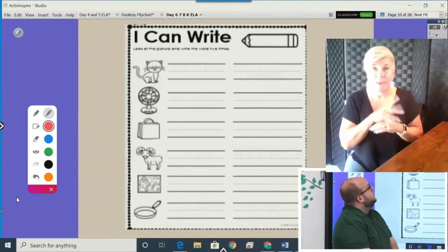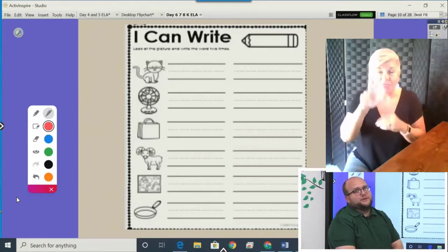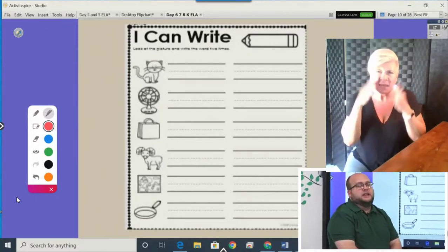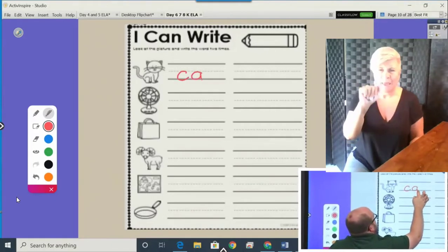All right, the first one, it's a cat. It's a 3-letter word. I think most of these are going to be 3-letter words. What's the 2 consonants you hear in cat? They're at the beginning and the end. Ka, a, t.